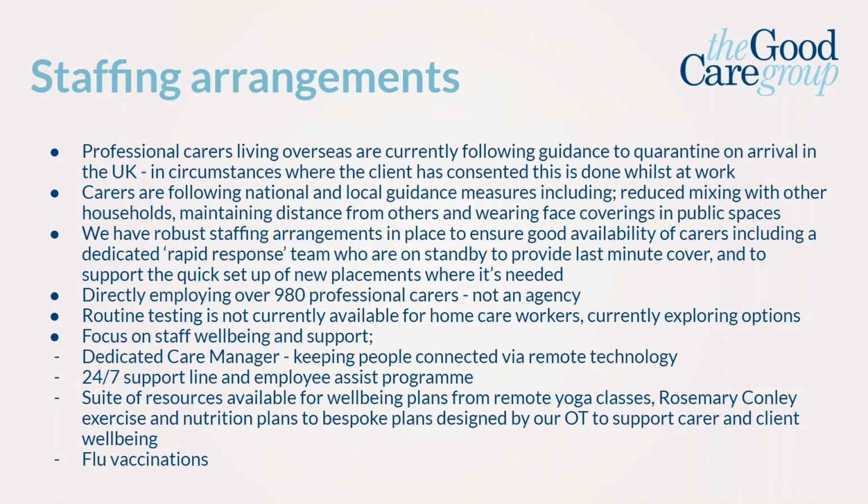During COVID-19, we've increased the wellbeing offer for our carers. The carers have had free access, for example, to exercise programs, personal programs and activity plans, and they've had a range of ideas of things to do that they can engage their client in despite them not being able to leave the house as frequently.